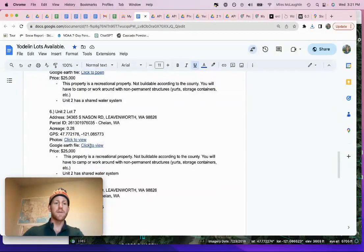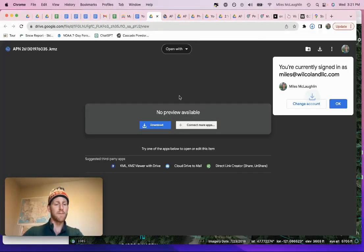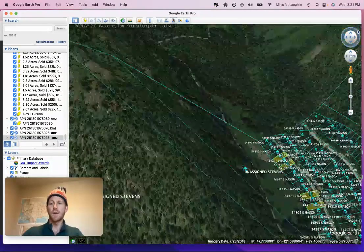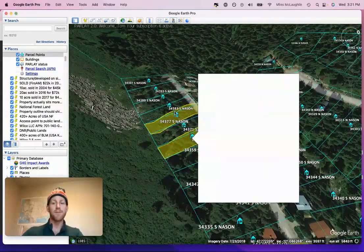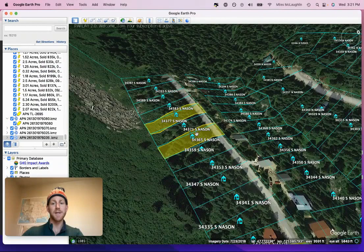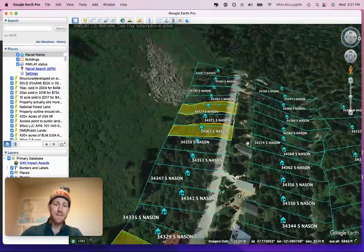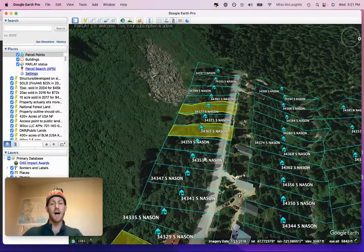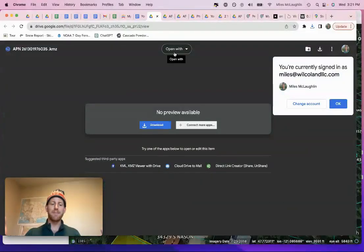Unit 2, lot 7, another recreational property. I'm asking $25,000 for these recreational properties right now. I'm open to offers, but that's about what they're going for, somewhere between 25 and 35, depending on the property. Another one over here next to that property. So I've got 2 recreational lots here on Nason. Could you make an argument these are buildable? Maybe you apply for a permit and it works out. Maybe you get an attorney and it works out. I don't know. But we're selling them as recreational lots because they are marked on that plat map as part of an avalanche zone and not buildable.